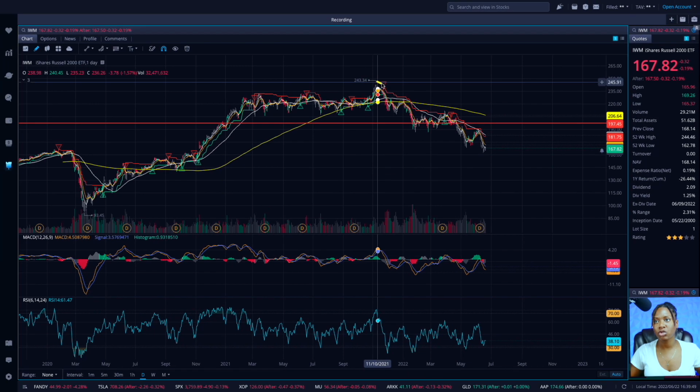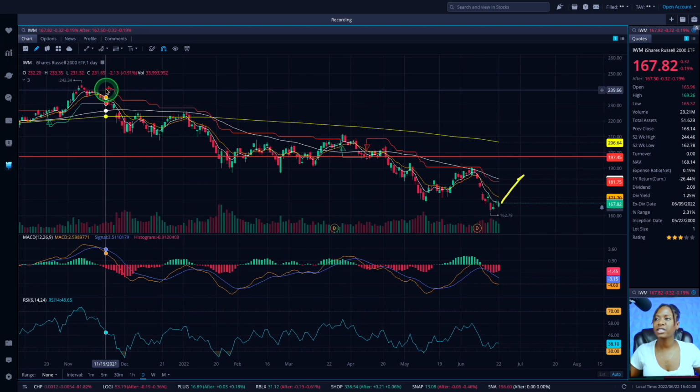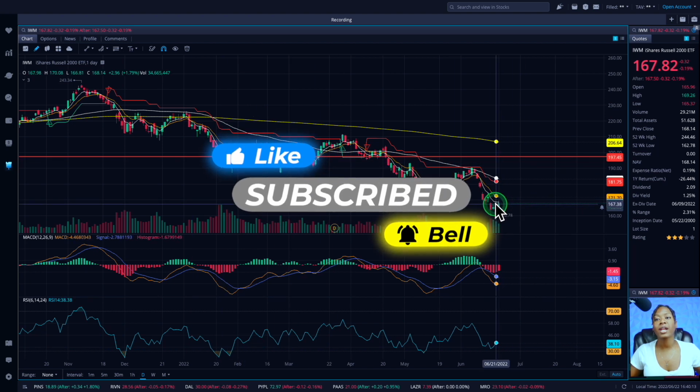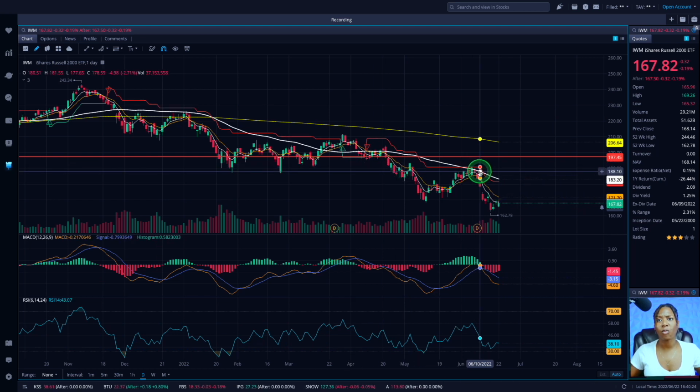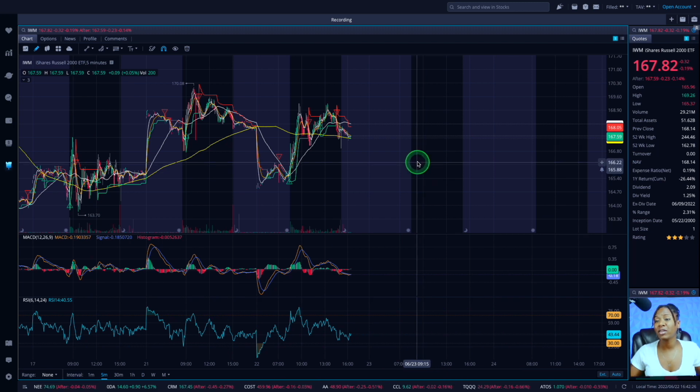So we've been in a pretty strong downtrend, and you can see in this trend we have lower highs and we have lower lows. Now we are at a low right now. You could anticipate it possibly continuing in that trend and moving back up to maybe somewhere around 189. So we closed IWM at 167 on this Wednesday.